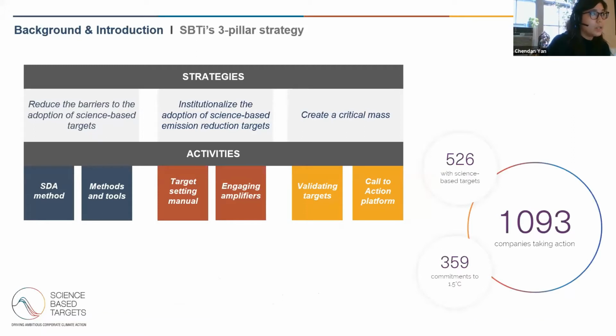So we have a 3-pillar strategy to achieve our mission, and we develop methods and tools that are free and open source for companies to use and develop their own targets. And we created target setting resources to help companies understand how they can start their target setting journey. And we also have this mission to create a critical mass of companies. And with that, we provide a validation service and a call to action platform that companies can join to take action. So so far we have over 1,000 companies formally joining us, and 526 companies with already approved targets. So you can find these numbers on our website, and we recently launched a new website that's looking great. And so you can find all of the approved and committed companies on our website under the companies taking action page.